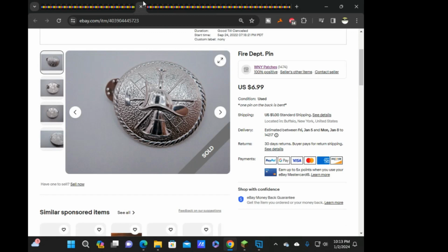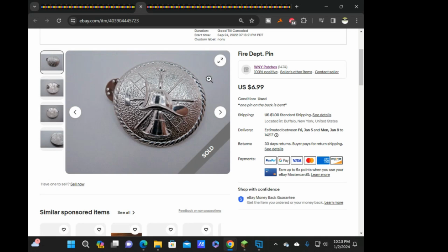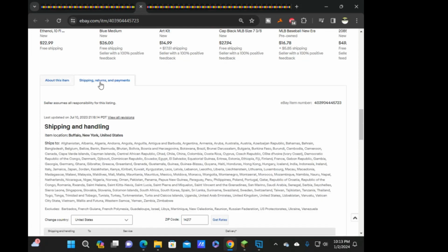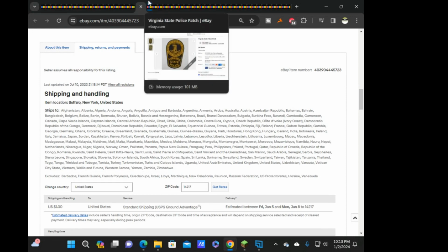Next was this other little fire department pin. It was just randomly in a lot of patches that I got. As you can see, the one pin on the back is bent. So, as you can see, it's just a very generic fire department pin. And again, I screwed up on this with only charging the $1 shipping. Like I said, it was probably when I was switching to standard envelope and then just didn't pay attention. Yeah. No, it says standard shipping Ground Advantage. Anyways, that was another mistake on my part.